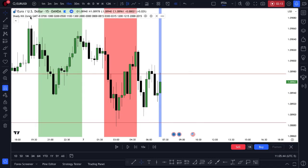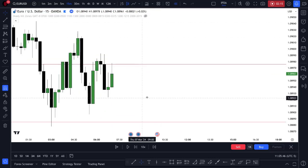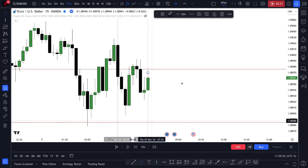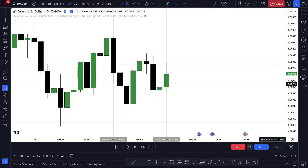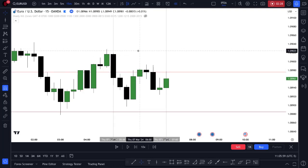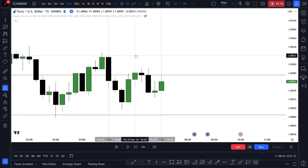So just before New York session, we have a dead zone, and that dead zone is from 5 a.m. going all the way into 7 a.m. This is what we call the London lunch. You're most likely going to get a phase of consolidation or accumulation. The market is going to build in buy stop orders and sell stop orders. Market might most likely move sideways. So that's why we avoid trading in these dead zones between the kill zones.